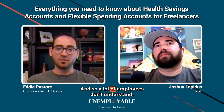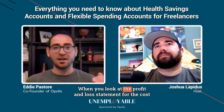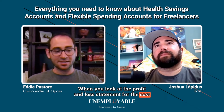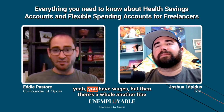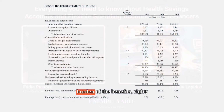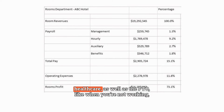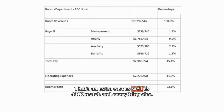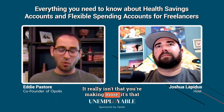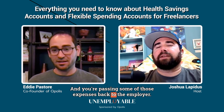Right. And so a lot of employees don't understand that it's not just their salary that the company is funding. When you look at the profit and loss statement for the cost of all things related to payroll, yeah, you have wages, but then there's a whole other line item usually that says the burden of the benefits, right? Of all of the employer taxes, as well as the subsidies for healthcare, as well as the PTO, like when you're not working, you're still getting paid. That's an extra cost, as well as 401k match and everything else. And so it really isn't that you're making more, it's that you're making the same. And you're passing some of those expenses back to the employer.